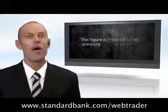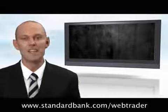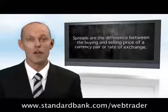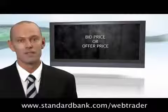Most major currency pairs are priced to 4 decimal places. Hence, the incremental movement is that of the last decimal place. This figure is referred to either as 1 basis point or, as it's known in the jargon, a pip. When, for example, you hear the expression, the price moved 10 pips today, you will understand that the 4th decimal place has shown a movement of 10 in a given direction. The spread is the difference between the buying and the selling price of a currency pair or rate of exchange, and these are often quoted as bid or offer prices.